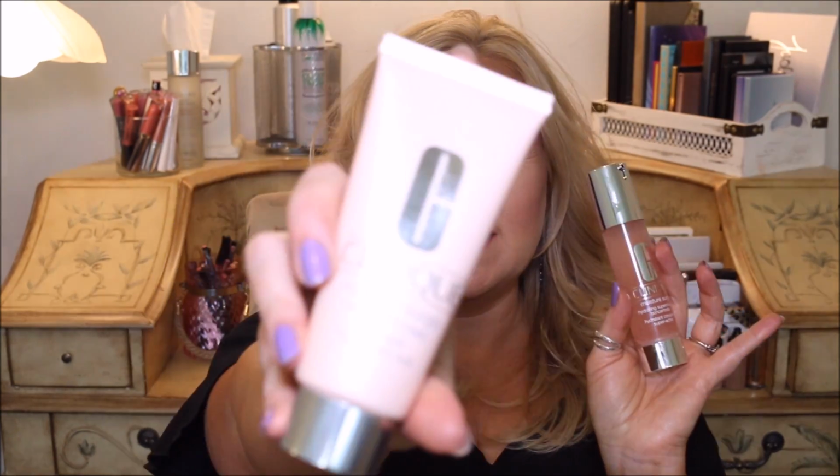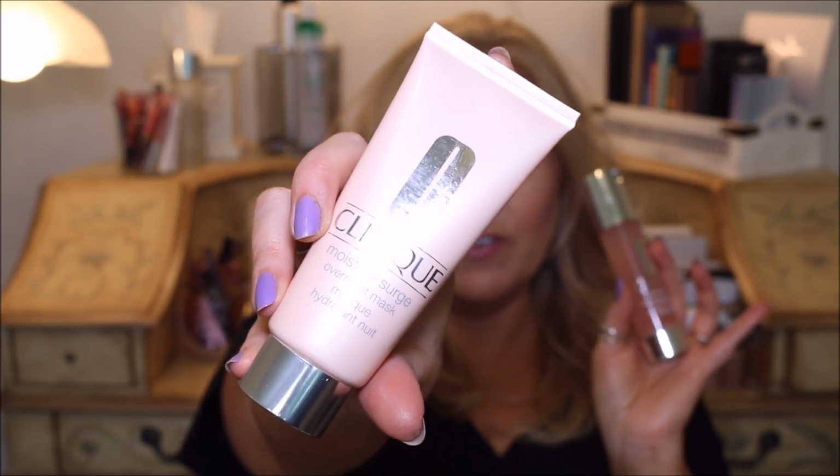Something that is very new to me, in the middle of the month I purchased, and I actually showed you guys this, the Clinique Moisture Surge Overnight Mask. And I also have the Clinique Moisture Surge Hydrating Supercharged Concentrate. I showed you guys this a couple videos back. That was all of my skincare, but I loved it so much that I had to go back and get this. These are basically hyaluronic acid products.